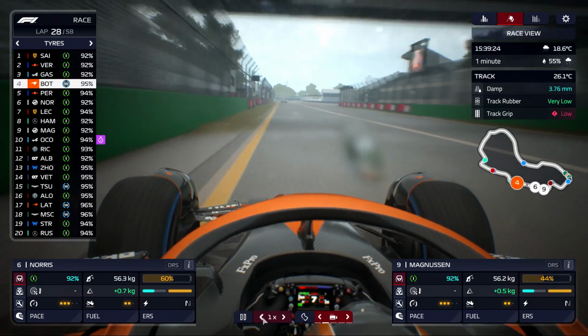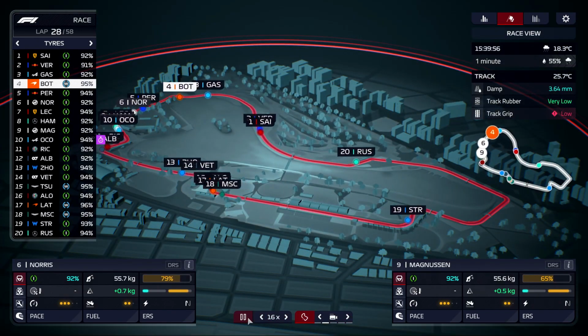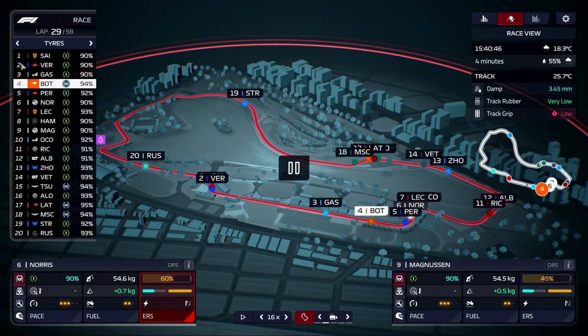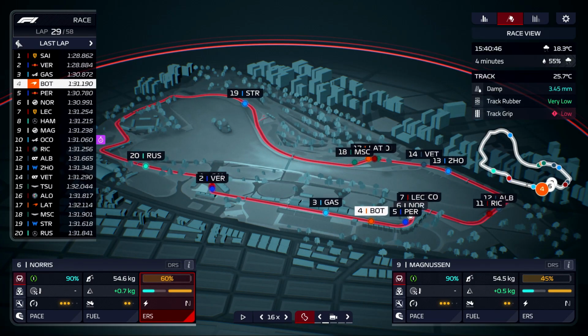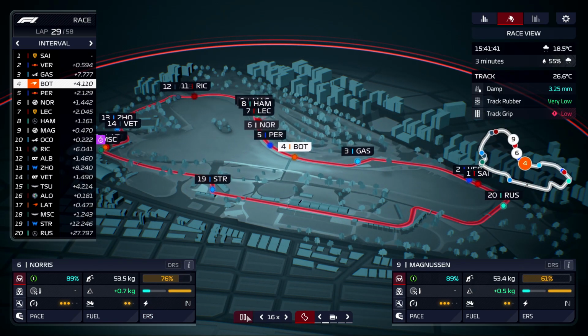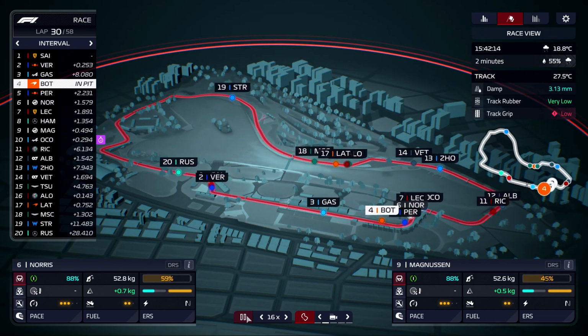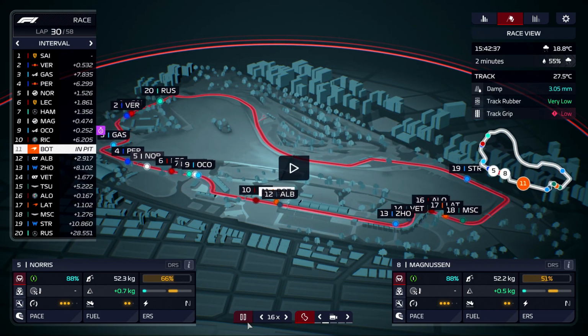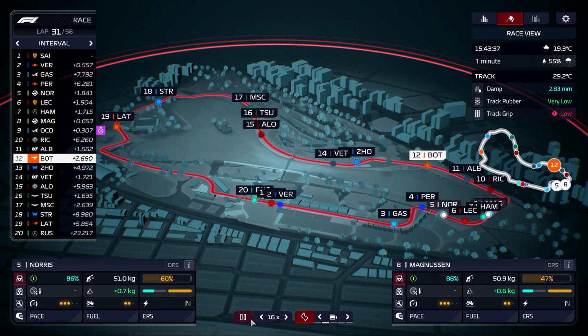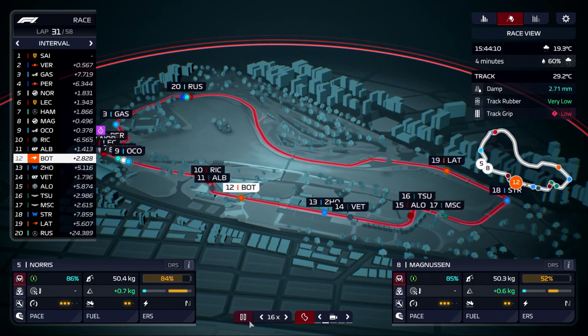But he stays out, so yep. As he is just going slower and slower, right? Yep. Interesting shot there on McLaren, but we're not gonna question it. Yep. There, now he's in. Waited quite a bit. Yep. Rain. Still imminent.